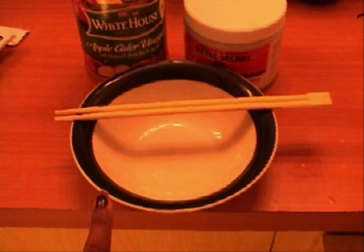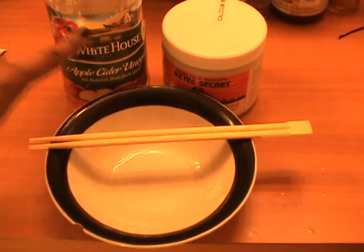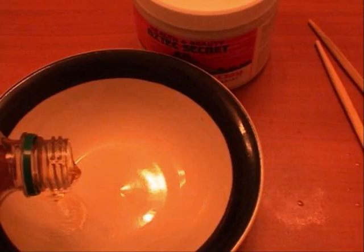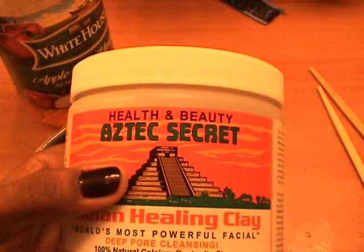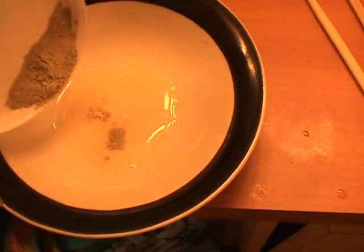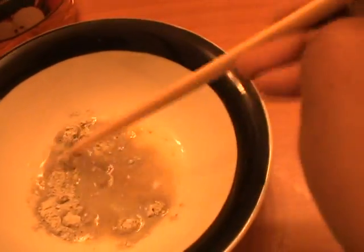Then I'm going to gather all of my materials together. So I have the apple cider vinegar, the Aztec Secret Clay, and a wooden utensil to stir it. I'm just using chopsticks. I'm going to pour the vinegar in, then I'm going to take some healing clay, and I'm going to put about 1.5 parts healing clay to the vinegar. Then I'm going to take my wooden chopstick and stir it all together until I get this consistency.